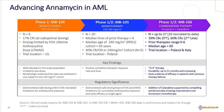This includes 3 patients for whom this is first line, 10 patients for whom it is second line therapy, and 7 patients for whom it is third line or beyond. Among all patients enrolled in the study, 18 are now evaluable for efficacy. Among these evaluable patients, the rates of CRC, that is, combined CR plus CRI, is 39%.